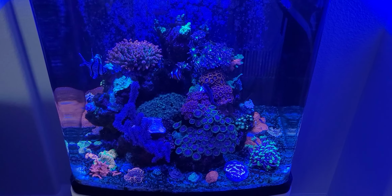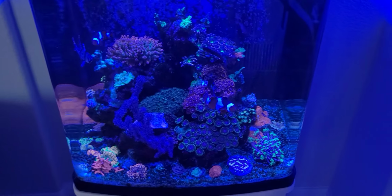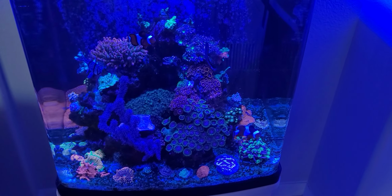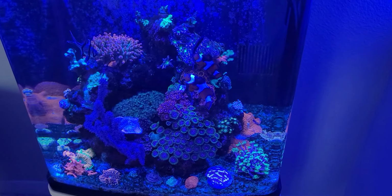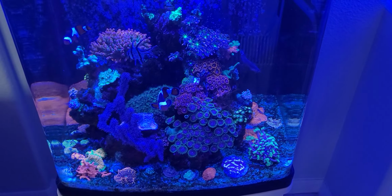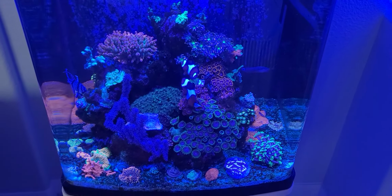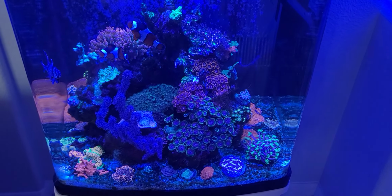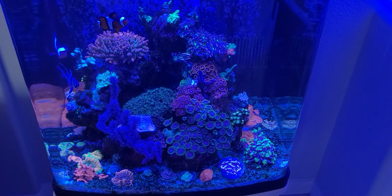All right, this is an update to my 32-gallon Biocube tank. This is March 2023. Everything's still growing very well. You can see by the video, especially if you watch my previous videos of this tank, how much everything is growing. The only issues I've had were with a couple of SPS and one Monty, my Jason Fox Silver Bullet montipora. It's not doing so hot.